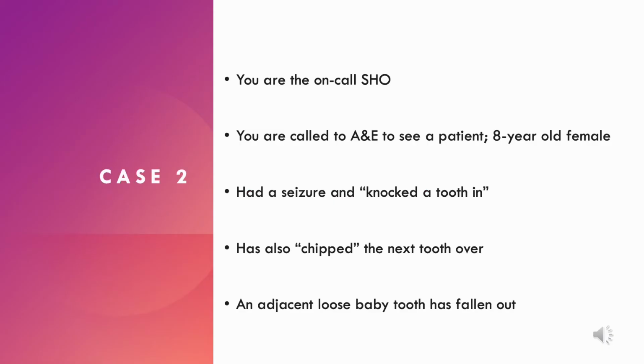So now we move on to case 2. The scenario in case 2 is that, again, you are the on-call SHO and you're called to A&E to see a patient. The patient is an 8-year-old female who had a seizure and knocked her tooth in. She's also chipped the next tooth over, and an adjacent loose baby tooth has fallen out. And this is the only initial information that you're given.